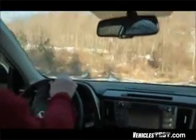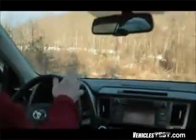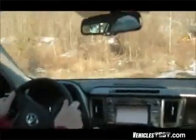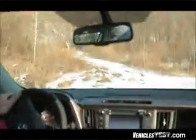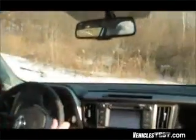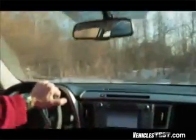All right, we're climbing up. We're going to go through this big snowbank here, right through. Next, we have the little stream, and we're going to go right through that. All right, now let's try the turn. Good handling in the turn.